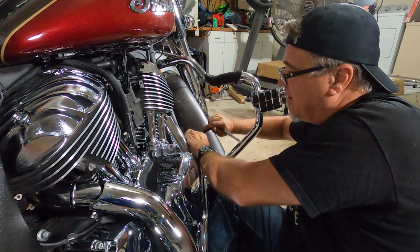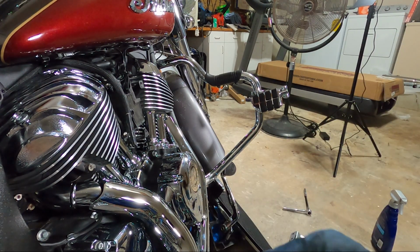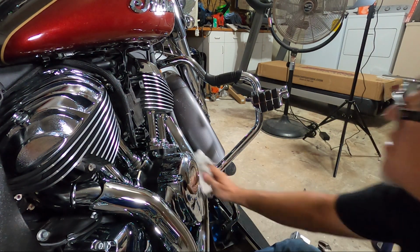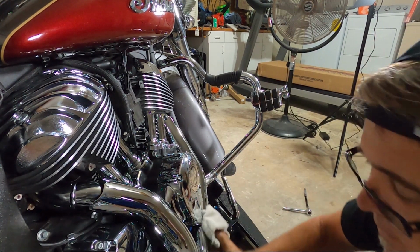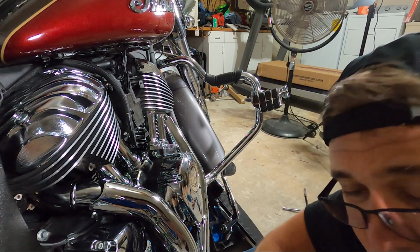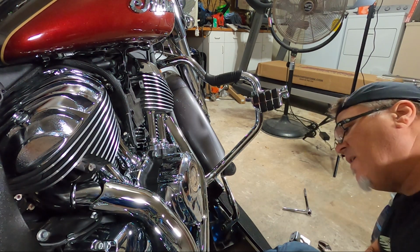Get my finger out of there. Hopefully you will be more careful than I was, because I think I put a couple scratches on mine. Yep, I did. Haste makes scratches. Not very happy about that.